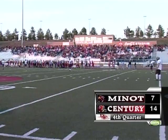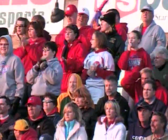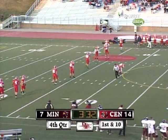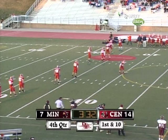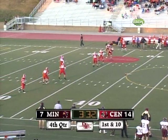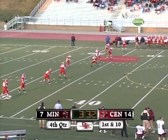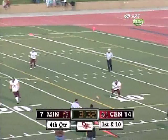Minot now trailing Century with only 3 minutes and 32 seconds to go. The Magicians about to get the ball after Century was able to take great advantage of a short field and get the go-ahead score on the back of their backup running back. One big thing here for Coach Holman, he's got to get these guys to forget about that last drive. They've got to focus forward. If they look back on that, it's going to be much tougher for them to execute their plays. They have to face forward and focus on the job in front of them. There aren't a ton of two-way players, so hopefully these offensive players have their mind right for the Magicians as they set out to look for the tying score.